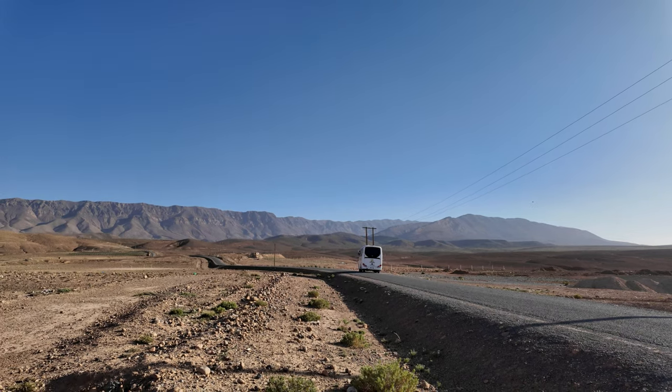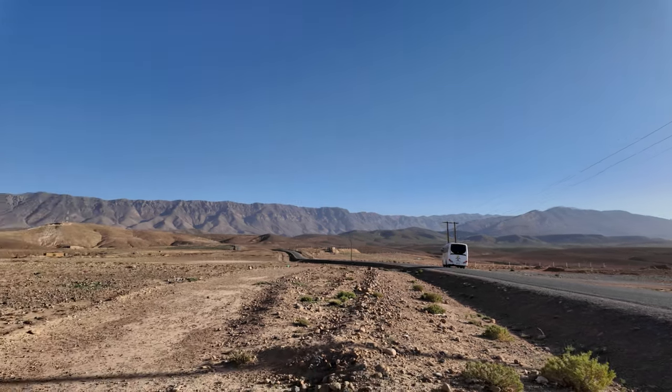How good was that? That was amazing. The scenery around here was spectacular. We just got dropped in the middle of nowhere from the bus, and we just walked out into the dirt, into the fields, and all of a sudden we came across this huge gorge, and out of nowhere it just opened up in front of us.